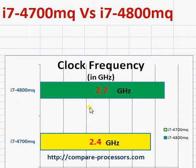or about 6 or 7% faster than the i7-4700MQ. One of the good things about comparing them is that they have about the same specifications, so it's easier to compare them just based upon their clock frequency.